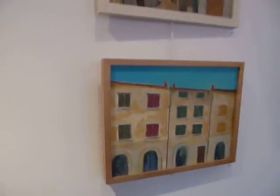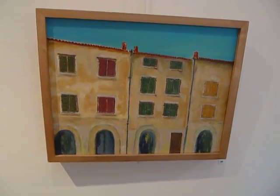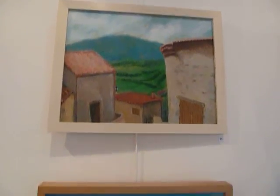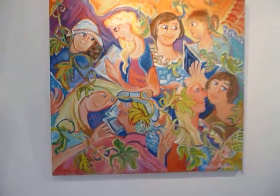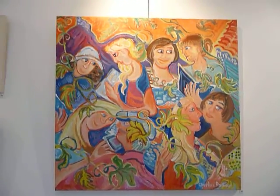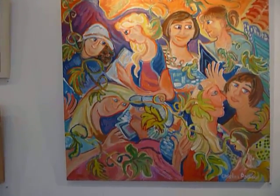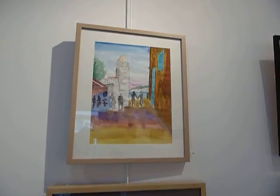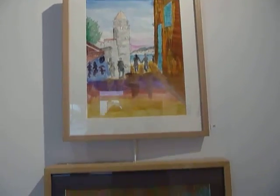And these paintings by David Bloomfield of houses in Languedoc, very typical of the area. And the mountains in the distance. And this is a fun painting by Christina of people enjoying the painting holiday, which is a lot of fun. And here we see the famous bell tower of Collioure, which was made famous by Matisse.